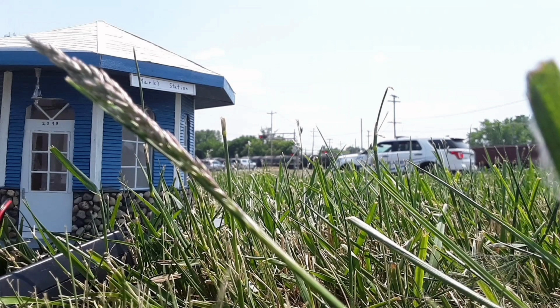The station, even though it's modeled after actual buildings, is not built to any scale. Based on what I could see, it's larger than G scale, but smaller than dollhouse scale.